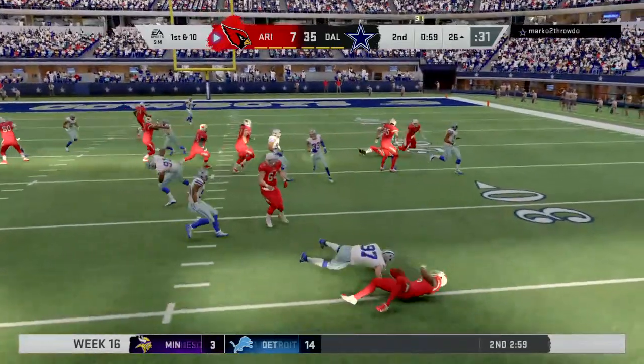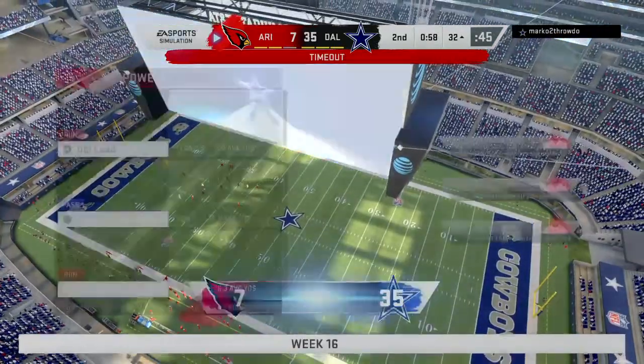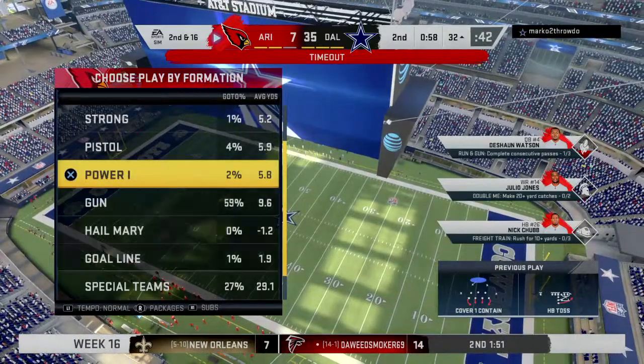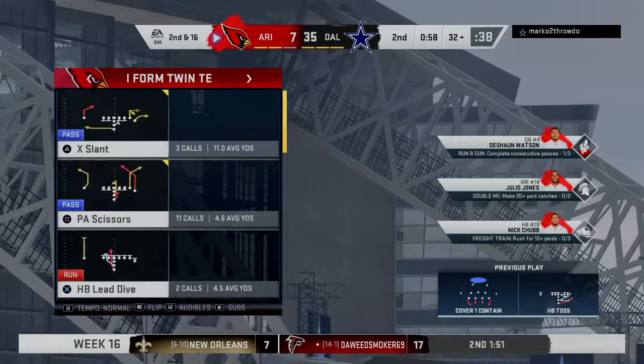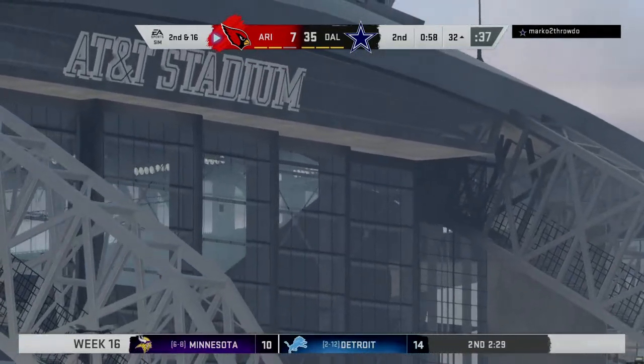A toss play to Chubb, and he'll lose yardage. Brought down at the 32. The Cardinals going to use the first of their timeouts, as the stoppage will come with a little under a minute to go in this first half.